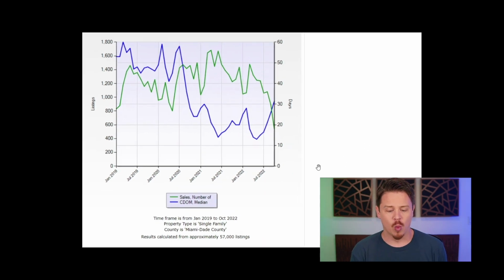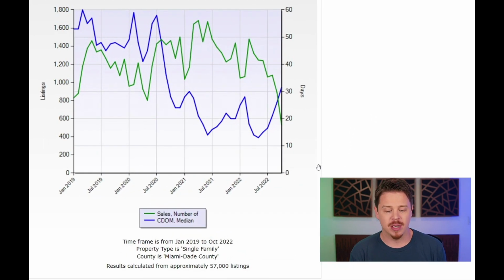So one reason why we're not seeing that happen is, even though sales are through the floorboards here, we're not seeing enough new listings coming on the market, even though there's a big decrease in number of sales. I mean, look at this. Your green line there, your number of sales. Again, you have the months on the x-axis. On the left y-axis, you have number of listings. On the right axis, you have the number of days, right? Because we're looking at days on the market. Median days on market is our blue line. Number of sales is our green line.